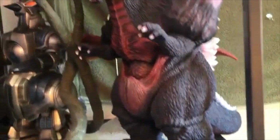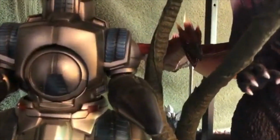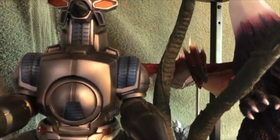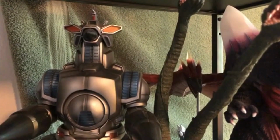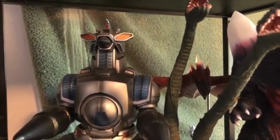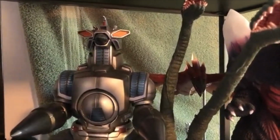Look at those thighs. All the way in the back between all these guys is Fire Rodan. Unfortunately, he gets the short end of the stick right now. I am going to buy a new shelf, but until I do, he's kind of going to be stuck in the back there. I like the figure overall. Fire Rodan isn't one of my favorites, but honestly, they made a really great figure of him.